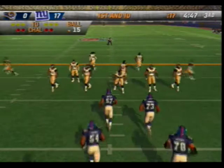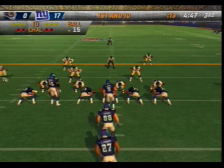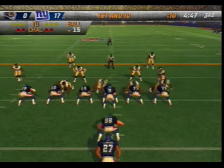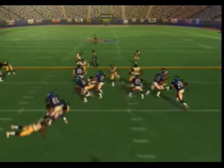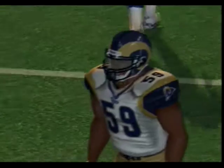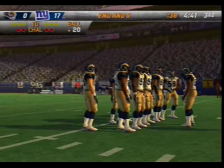First and 10, ball on the 15-yard line. Johnson is the deep back. Stalwart, the man in motion. Gets the delayed handoff. They'll spot this one at the 20-yard line. He records his third tackle of the game. Johnson finds some room after taking the handoff, and it looks like about a 5-yard pickup.